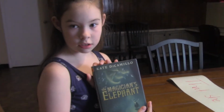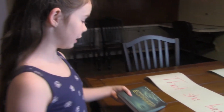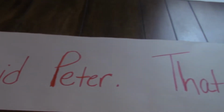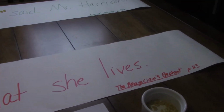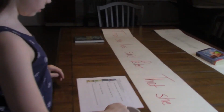Okay, and she's completed one line of dialogue from Anne of Avonlea, and we've got another line here from this book, The Magician's Elephant. This looks like a good book. Can I read this after? You may. Yay. All right, so this line says, "That she lives," said Peter. Take your macaroni and punctuate that dialogue.